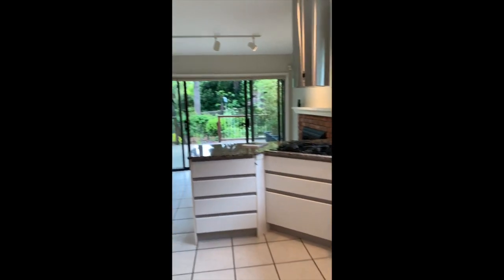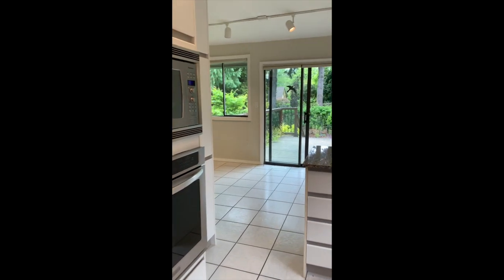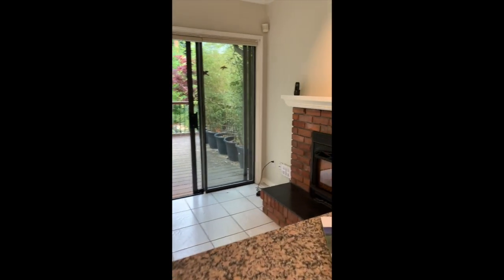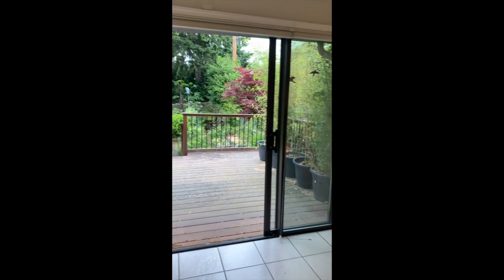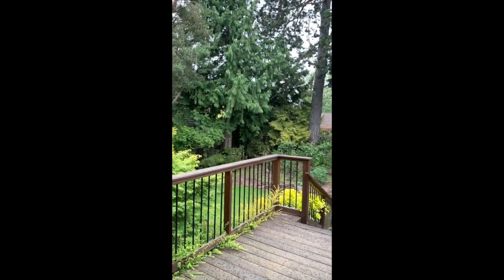It's quite a functional kitchen with a family room beside it with a gas fireplace. We have this newer deck out the back, and a beautiful private backyard with veggie gardens, all irrigated. There's some espaliered fruit trees. There's a beautiful hydrangea garden back there.